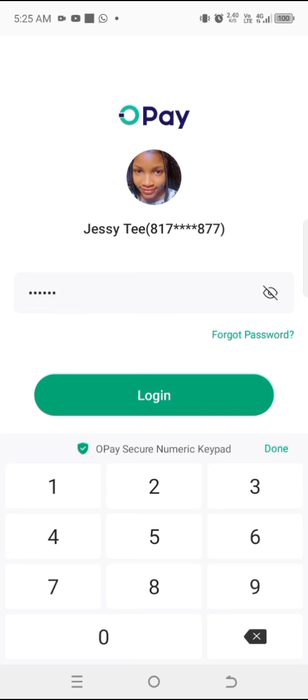So I've put in my password. You see, as I'm doing all this carefully, I'm trying to make everything as transparent as possible.